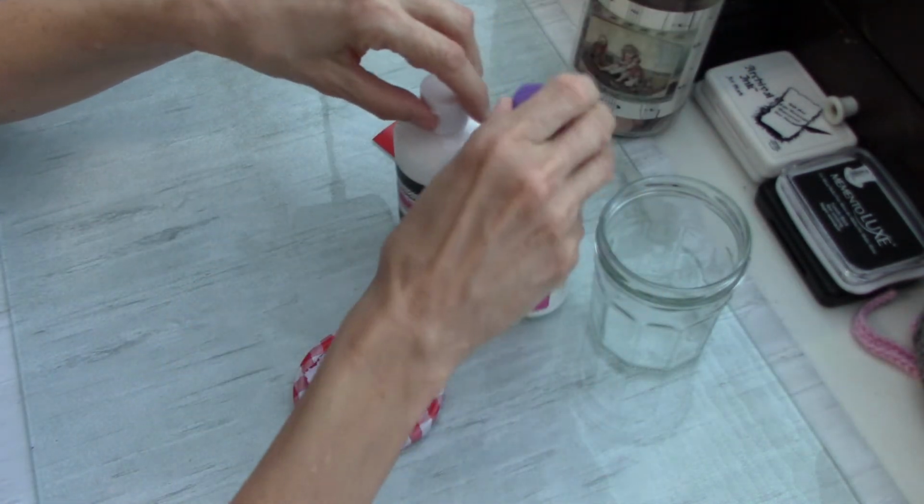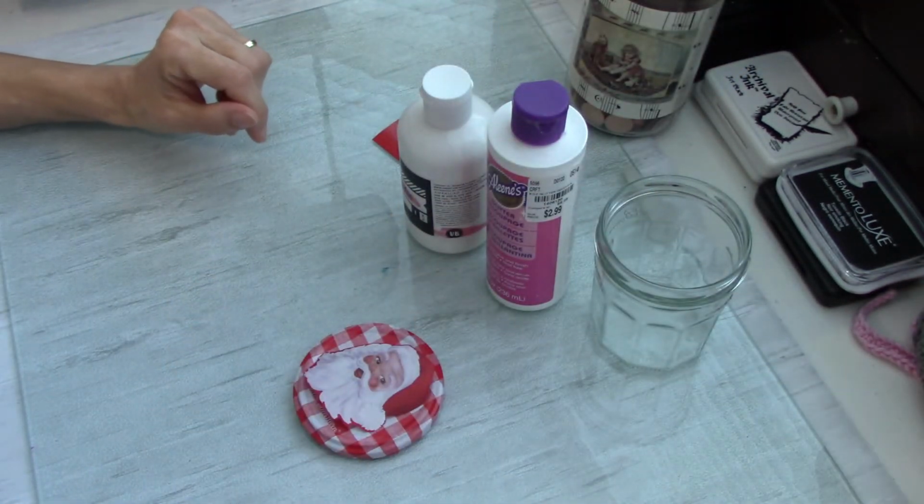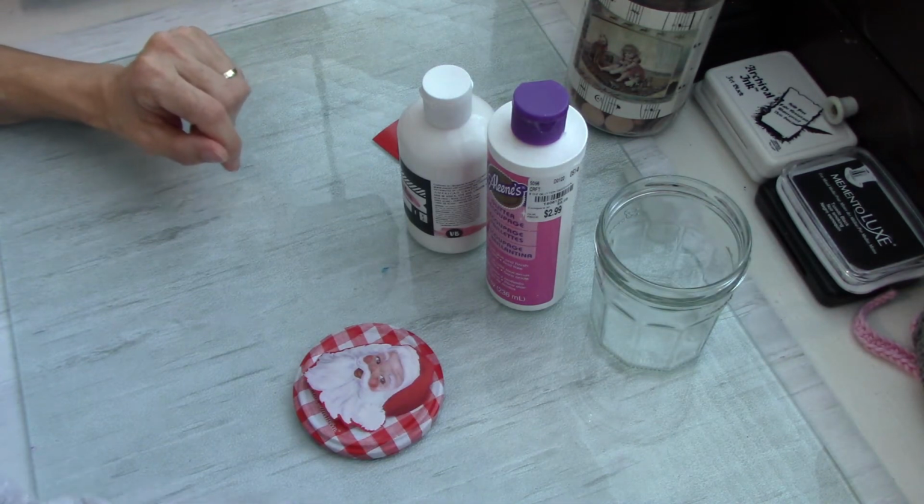So what I'm going to do is just really quickly decoupage him on. And that's how easy it is to take a jar.